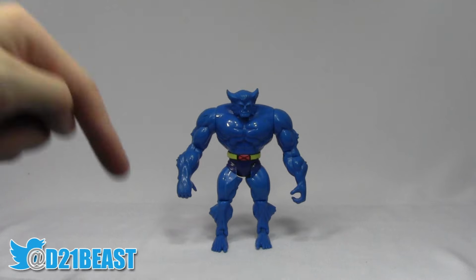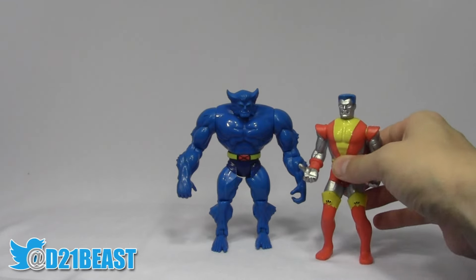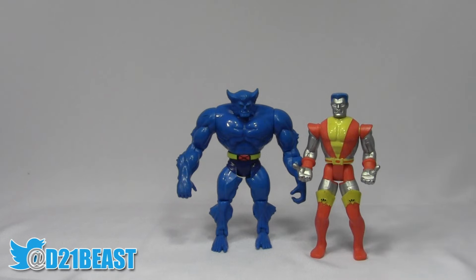And hey, let me know in the comments below which one of these figures was your favorite. I still think I might be leaning towards that Colossus figure. Man, he looks tiny next to Beast. Or you know what? Maybe even Abomination.